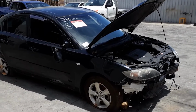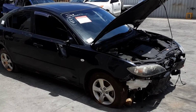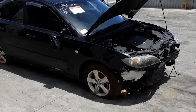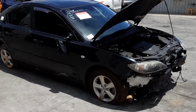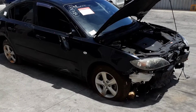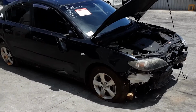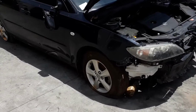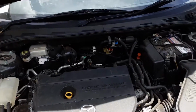Our phone number is 0738481382, and today we have a 2008 Mazda 3 Neo Sport sedan, stock reference number 4379. This shape runs from the first month 2004 through to the fourth month 2009. It's fitted with an LF 2-litre 4-cylinder petrol engine, backed by an automatic front-wheel drive transmission.